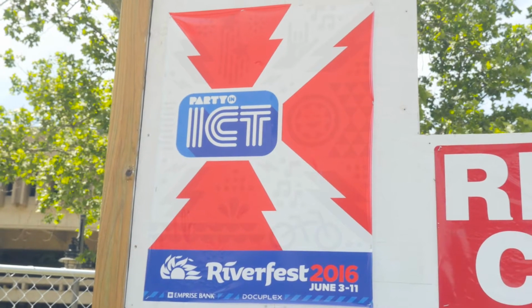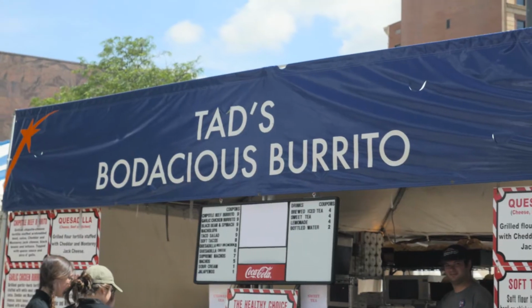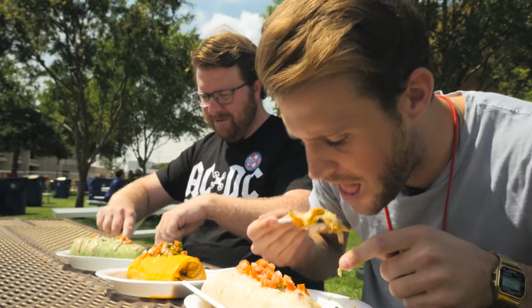All right, 360 Wichita here at the Wichita Riverfest. It's been open for about 20 minutes, and what we're gonna do is try every Century 2 concession stand there is. Peter Espinosa and Michael Costello here. First up is Tad's Bodacious Burritos.